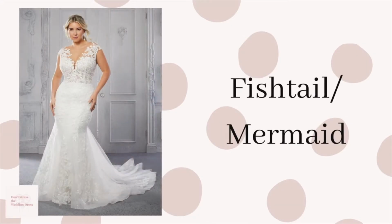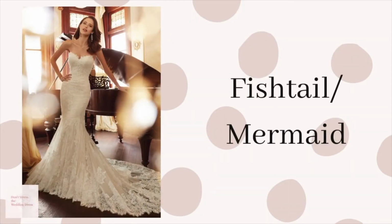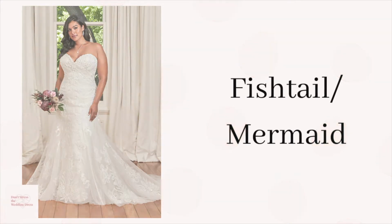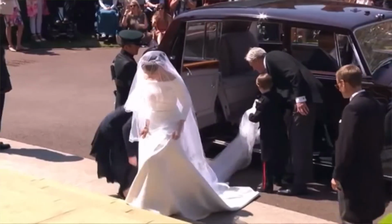The second style that we're looking at are fishtail and mermaids. Now these ones are quite similar, so the idea is they come in close around your hips and they hug into the knees, and then they flare out from the knees just like a mermaid or a fishtail. Fishtail styles tend to be a bit closer in, they hug tighter to the knees, as you can see here, whereas the mermaid do tend to be a little bit looser, so you've got a little bit more room for movement. These are a very traditional, quite popular style, you've definitely probably seen them before.